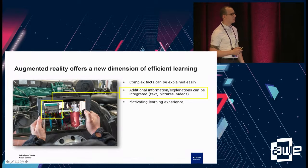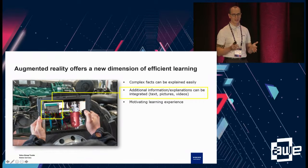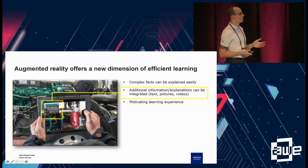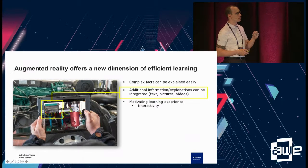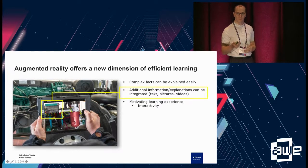Motivating learning experience. Of course, everybody knows a presentation with just plain text is boring. So if you provide more media, like videos, pictures, and so on, you can make it a good experience for the trainee attendee.